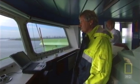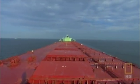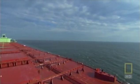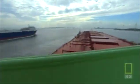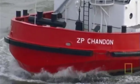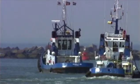Misjudge your angle, it takes almost a half hour to turn her around. And in the channel's tight quarters, that's not an option. If she runs aground, it's like a cork in a bottle. Port traffic screeches to a halt. So the port calls in a little backup. Times 4.